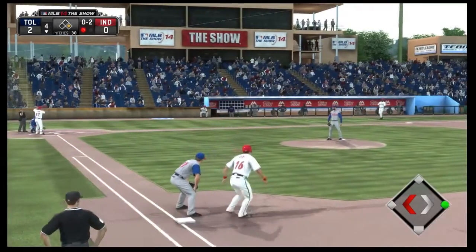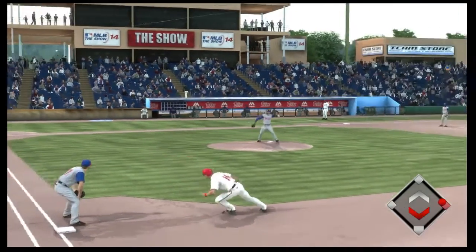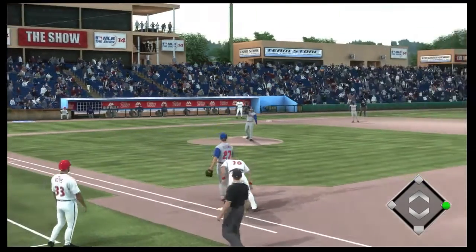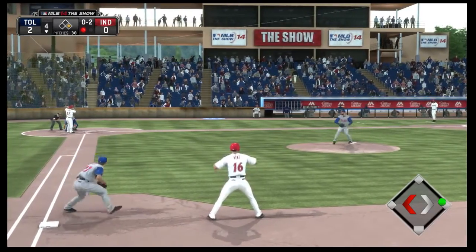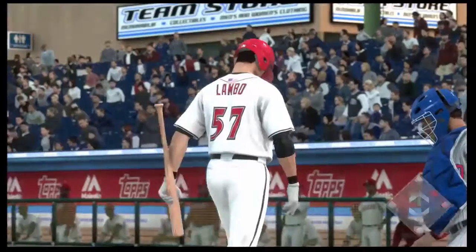Hey, have a rip, like you can. Here we go. Now a move over to first, and he'll dive back in safely. Drive it deep. Let's turn two up. And a good spot for that pitch as it's chopped foul.